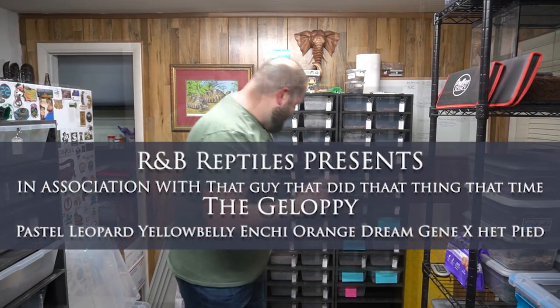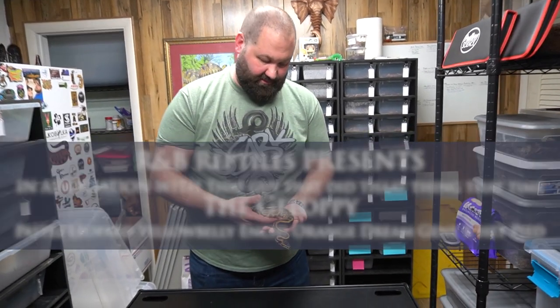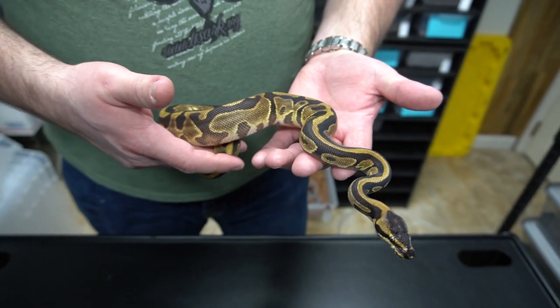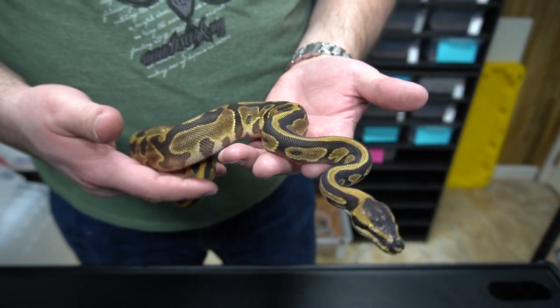So we're going to show you an update on the clutch from, it's probably one of our more exciting clutches, from the jalopy to one of our visual lavender albino females. So the jalopy was the one we got from Miguel. So all right, this is an Enchi yellow belly leopard. It's 100% het lavender, 50% het pied, and this is a male.